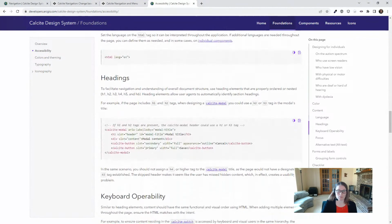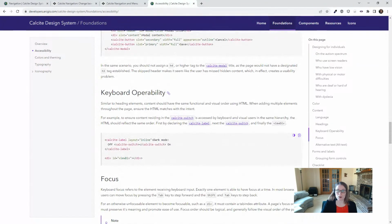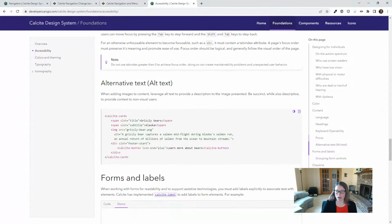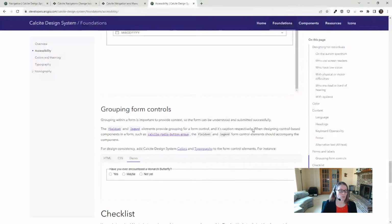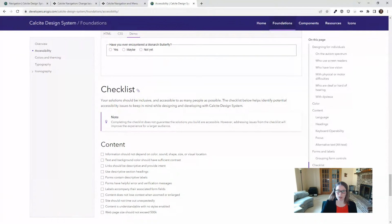And then just talking about some things that you can do in your apps, such as headings, setting the language, some keyboard operability to keep in mind. Focus states, we talked about that a few times today as well. And then forms. This is a big one for making sure that assistive technologies can interpret the context that you're providing. And then lastly, at the bottom of the page, we also have a checklist that's available.